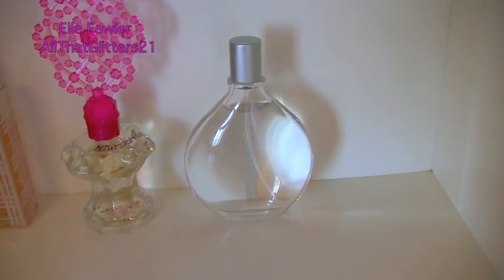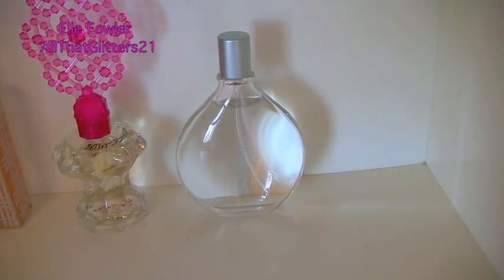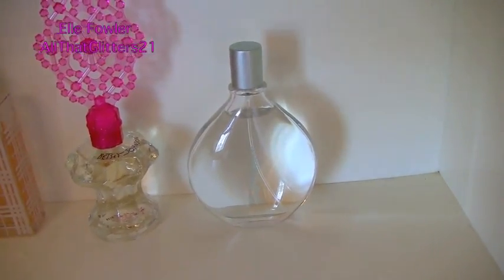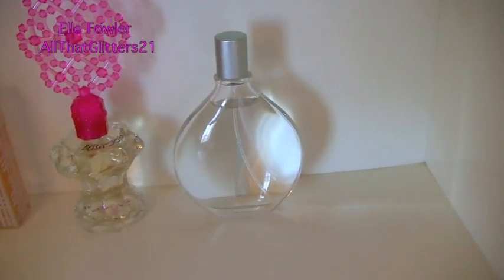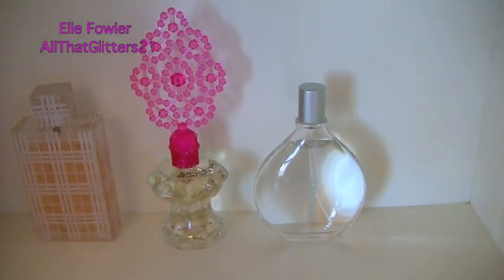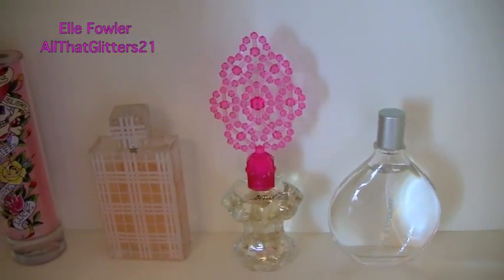The next one is Pure DKNY, which smells really nice, and this one actually reminds me of Blair so much because she wears this perfume all the time. She loves this perfume, and she actually doesn't even really let me wear it because she's always wearing it, and again, we don't like to wear the same scents.